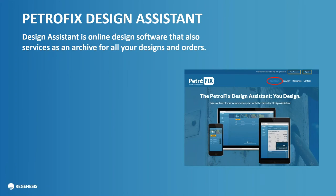Let's talk about the online software. It goes hand in hand with some of the best practices. Some of the best practices, we actually have algorithms built into the online software to give you safe designs. But if you go to petrofix.com, you can access our software under the U-Design option.